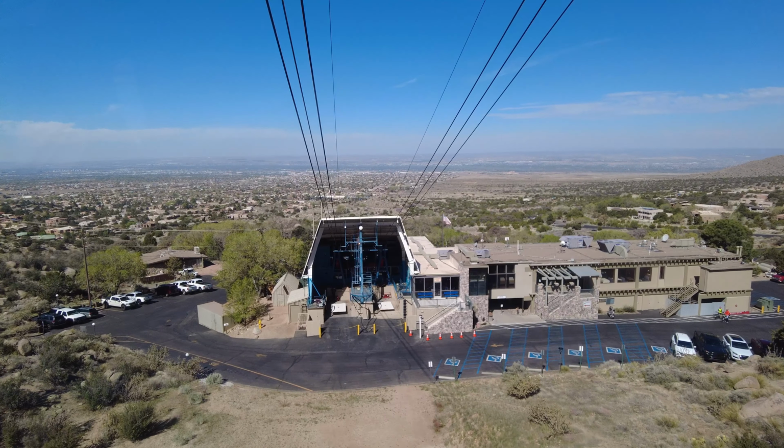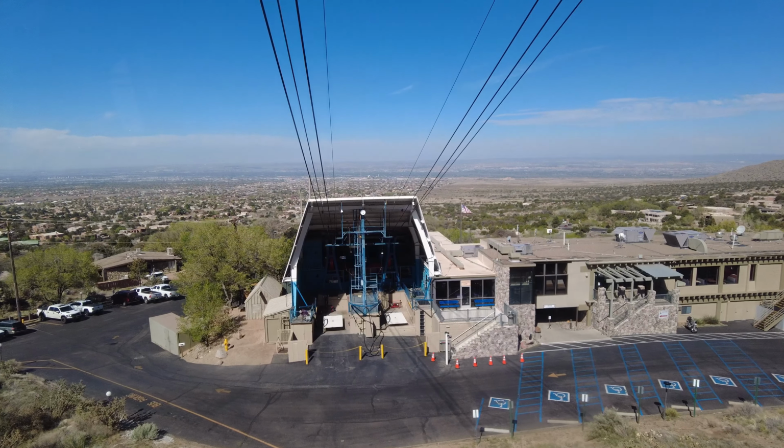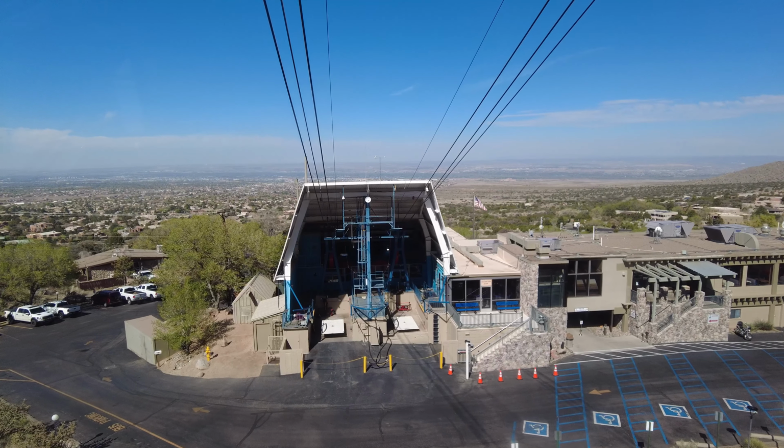As we reach the lower terminal, our time riding the Sandia Peak Tramway comes to an end, but I will be back here, and back with a plan to spend more time exploring the peak.